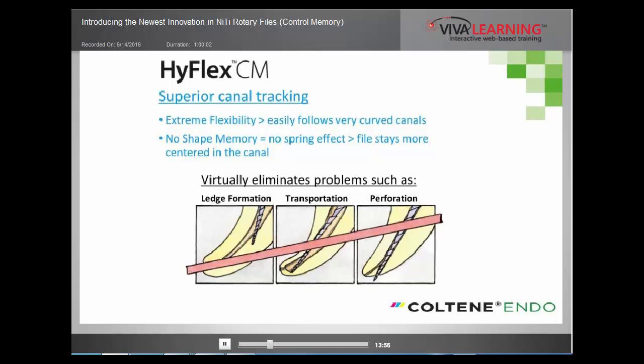When you have a very flexible file, a file that will not recoil back to its original shape, you can avoid mishaps such as the ones you see on the screen here, which is a ledging, transportation because the file wants to straighten out, or even worse, perforation. All of these typically will lead to failure of your case, inadequate shaping and cleansing of the apical 1/3, and subsequent recurrence of the lesion.